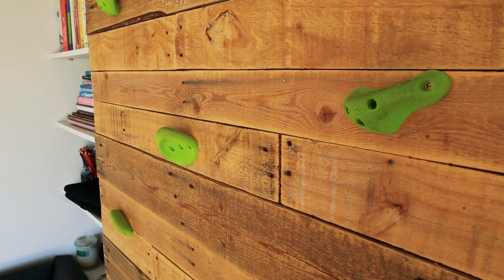Yeah, it's cool, eh? So we didn't really know where a ladder could go, and we didn't want to cut off any of that opening. So instead, Ollie decided on a climbing wall. I was pretty against it at the start. But you love it now, eh? I really like it. Yeah.